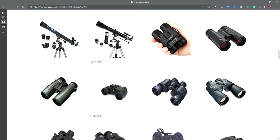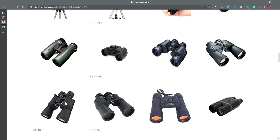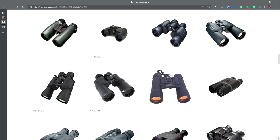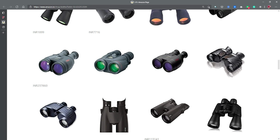Celestron, EGAB. I haven't looked at their binoculars. I don't know how good they are. Olympus, again, you know these are good brands. Nikon, and we come into Canon, of course, well-known brand. And there was a brand that I saw for the first time yesterday on Amazon India. And I've added it here, and I believe these are important.